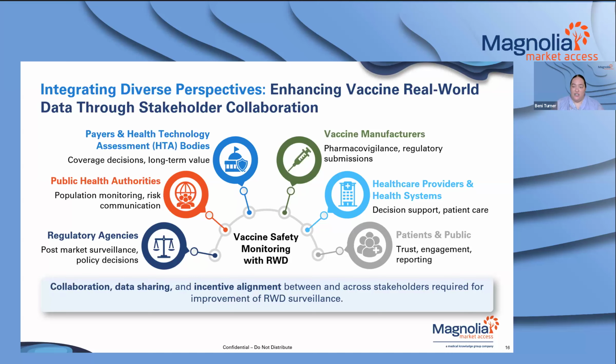Payers and health technology assessment bodies. These folks are going to be concerned with long-term safety and cost effectiveness of vaccination programs. Their interest in real-world data comes from value assessments, pricing, reimbursement, formulary decision justification, those kinds of things. So they're interested in the safety, definitely, and also the cost, whereas your regulatory agencies are less focused on cost and more focused on safety.